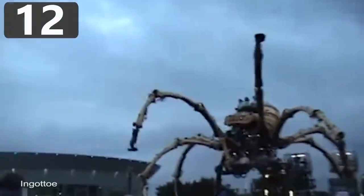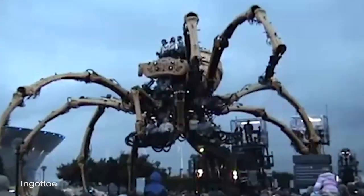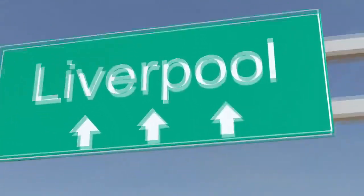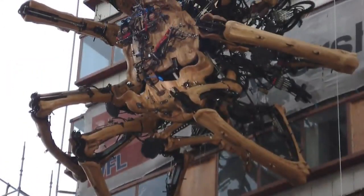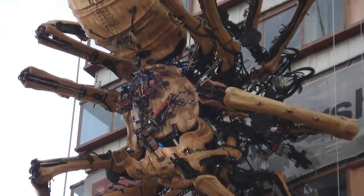Number 12. La Princesse. In 2008, celebrations in Liverpool, England were chosen for the unveiling of one of the largest mechanized vehicles ever made, La Princesse. It was designed by a French performance art company called La Machine, who wanted to build a giant robot spider that could walk through the streets.